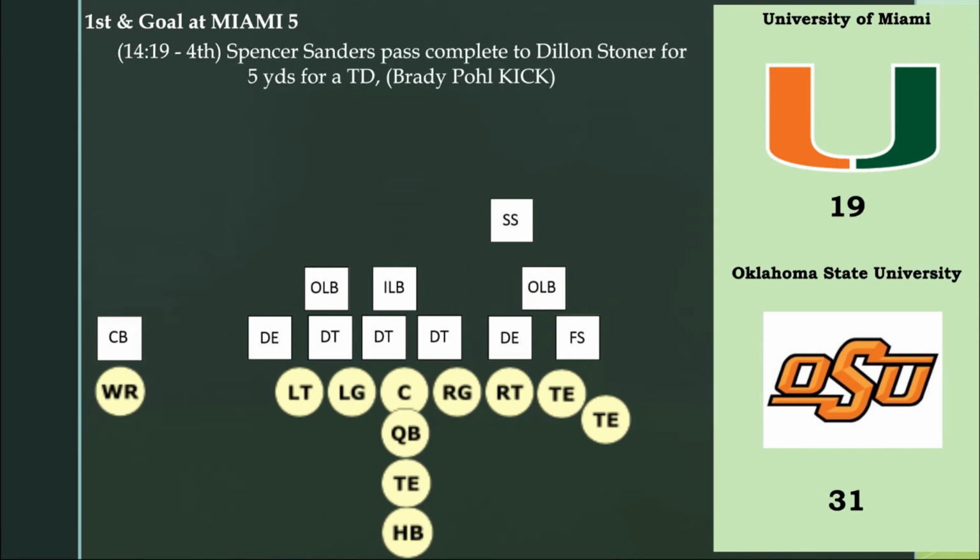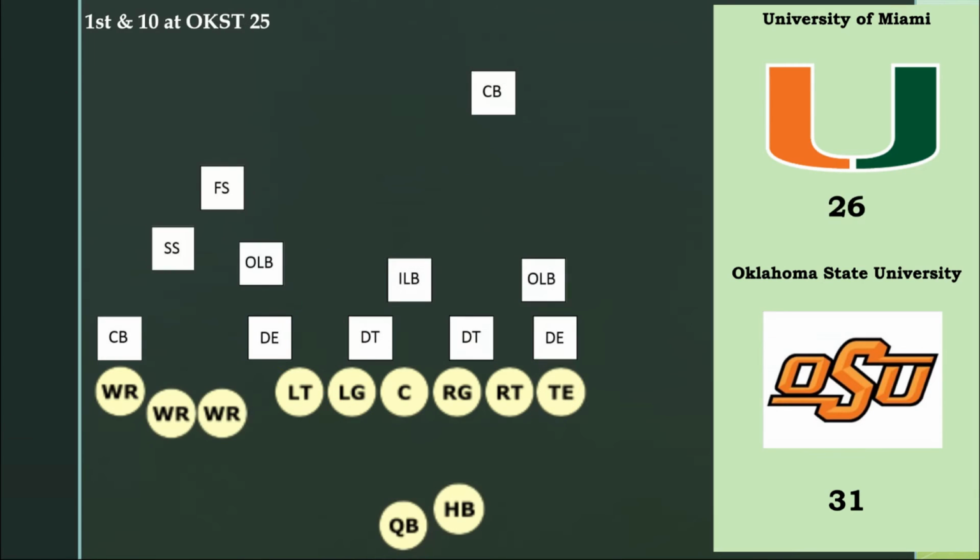Now here they pick on Corey. It was a good play. He ran a quick slant. He beat him inside. Corey couldn't stop the pass, even though he was all over him. Fine. Okay, so here we go. They get the ball back. We score again. It's still a 5-point game.